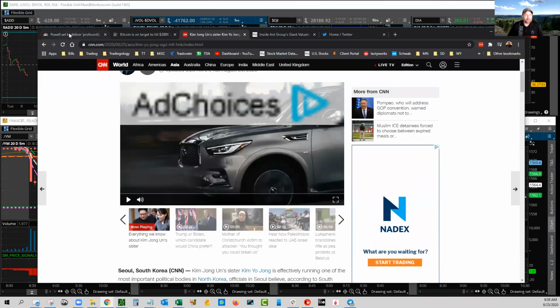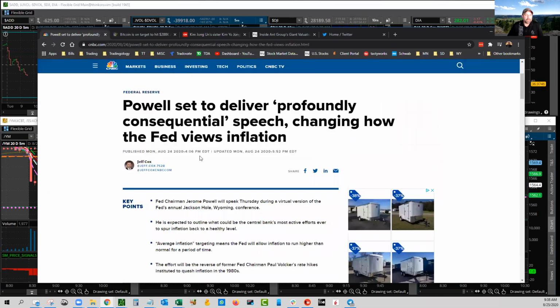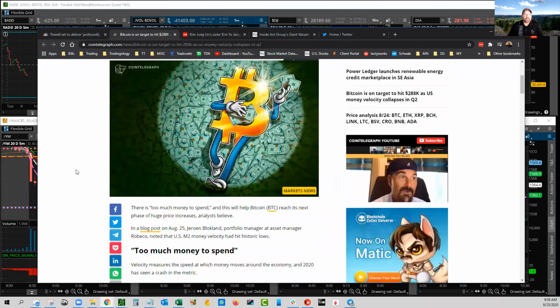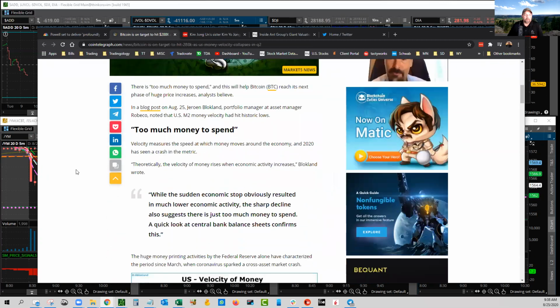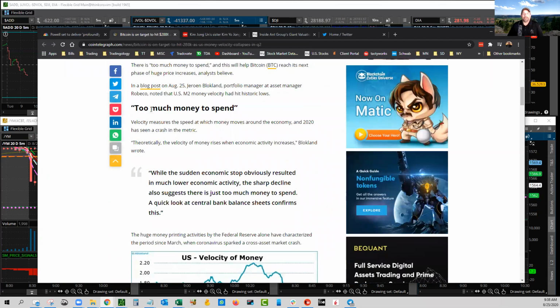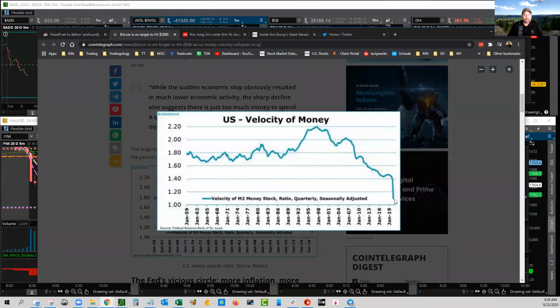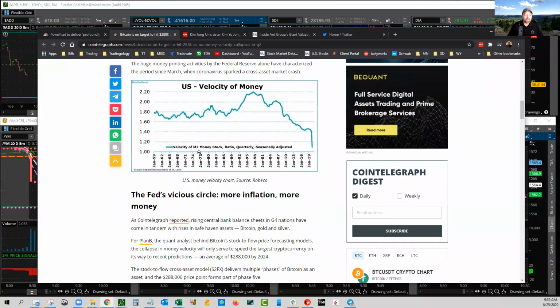Between all the printing of the money that we know about, and then we know Powell's going to deliver new information on inflation. I saw the interesting article on Bitcoin and their target of 288 because there's just no collapse. We've talked about this before. You've pulled up the chart: there's actually too much money that we can't spend fast enough, especially with everything being closed. Look at this chart and the velocity. Yeah, I haven't looked at that. That looks like the new one. It's crazy, just off a cliff.